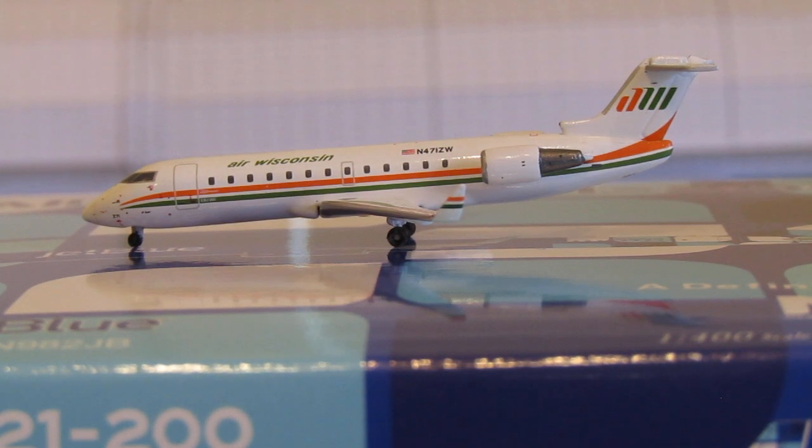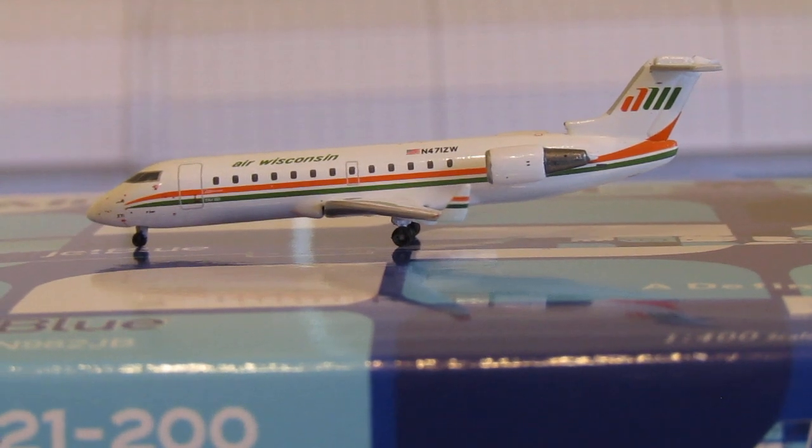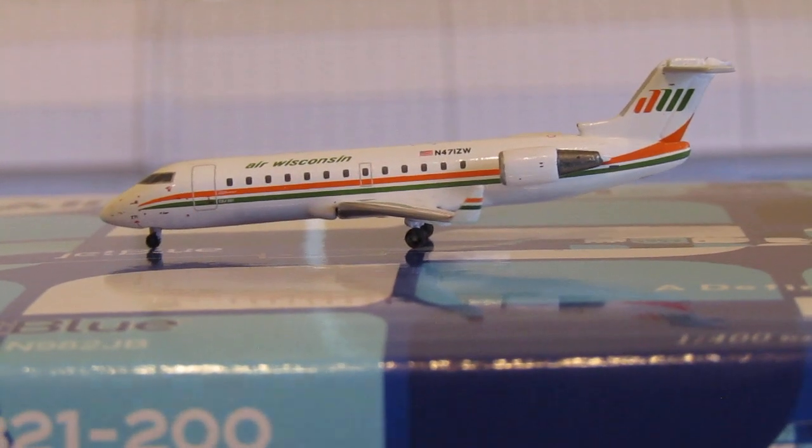It is approximately 23 years old and is currently active, and at least when it wore this paint scheme, it was actually named El Guapo. So I thought that was kind of interesting. But it is currently operating as United Express. So let's do our 360 on this, and we will call it a day.